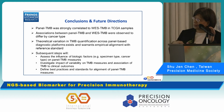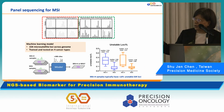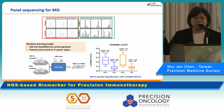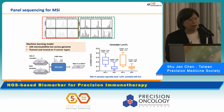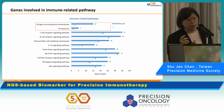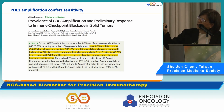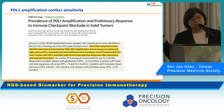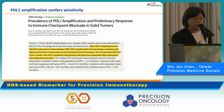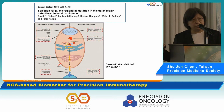We actually know that in addition to using high tumor mutation burden to predict patients' response, there are also things that we can get from the NGS data, because you can use the panel sequencing data to accurately identify MSI status. You can also use the sequencing data to identify patients' genomic status in those immune-related genes. And this will help us identify those patients who have PD-L1 amplification, who are likely to respond to checkpoint inhibitor, or who have PTEN deletion, who tend to be resistant. And also there are a lot of genes or pathways that, when mutated, tend to confer resistance. So this information needs to be provided as well, instead of just counting the number of mutations.